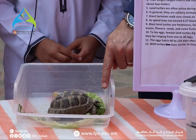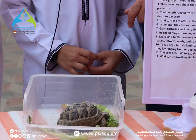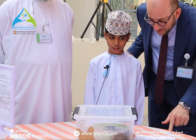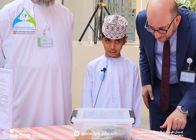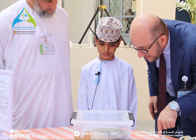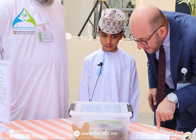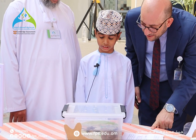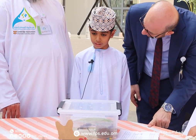Now, see it. Make zoom here. Thank you. Great. I'm a member of the turtle family. Turtles live in the sea and lay eggs on the beaches. There is a turtle reserve in Ras al Hadd to protect their indigenous turtles.